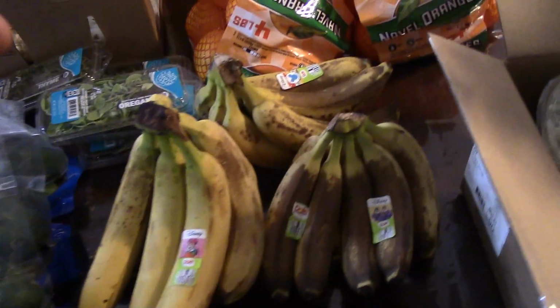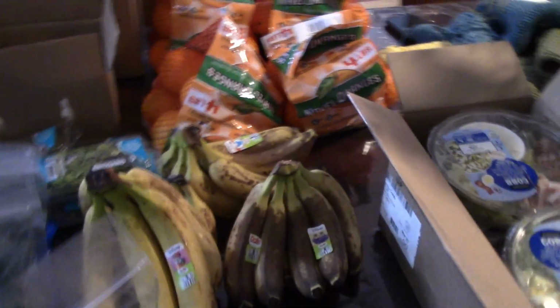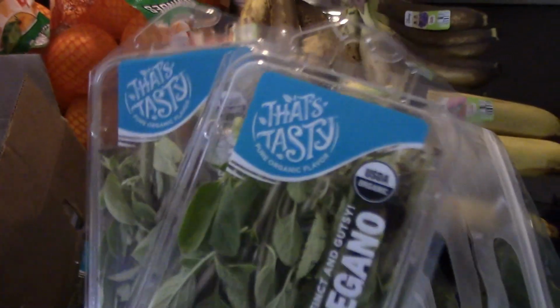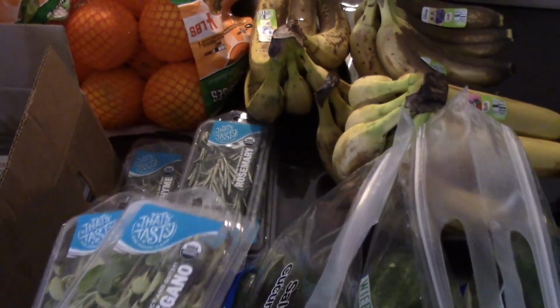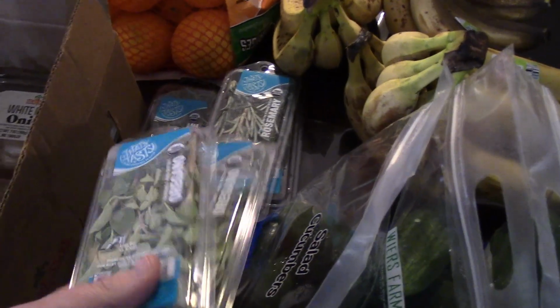We have several bananas here. Oh, there's also more on the counter there, because I was like, wait a minute, we had more. Yeah, they're over on the counter. So we have plenty of bananas. We have some packages of these fresh herbs, which is fantastic. So I think I ended up with 4 oregano, 4 rosemary, and 4 thyme.